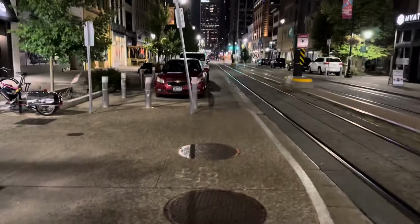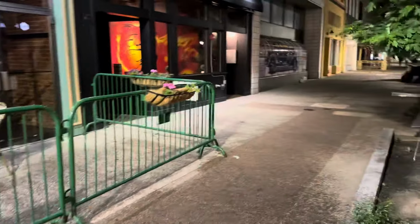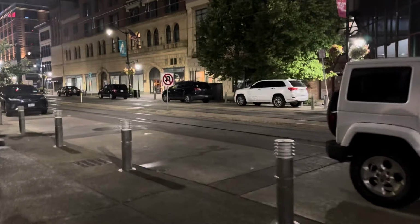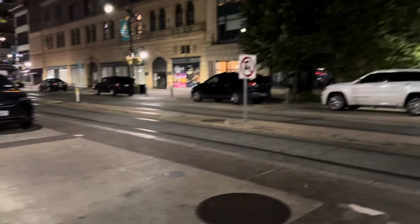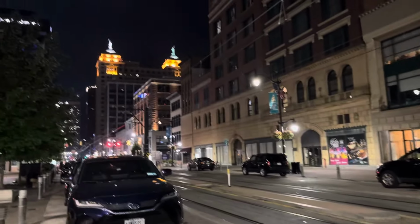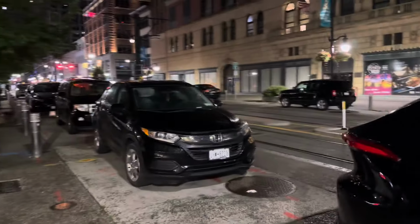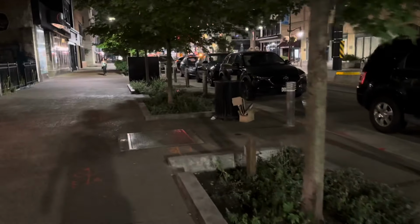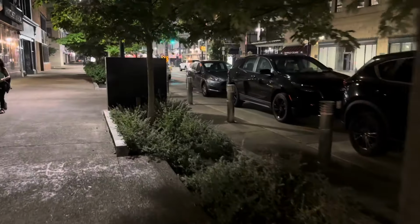Hyatt Regency. This is about 20 minutes from Niagara Falls. I like it. You can see some of the buildings are abandoned. You got Starbucks. But so far, I like this. I like this city. It's a little bit on the abandoned side, I'm not gonna lie. It does feel like that. But at the same time, sometimes you wanna go to a city and it's not that packed. Then Buffalo seems like it would be a good city.